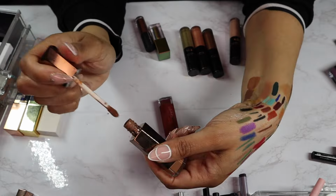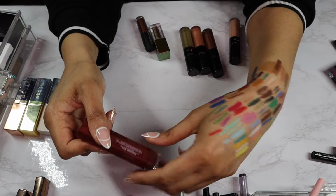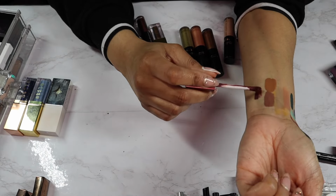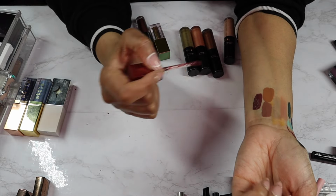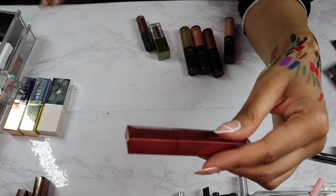Look how pretty those are. And then I have this one, and this is, I believe, Chocolate Wine. I think this is the one I'm going to declutter, guys. I haven't used it in ages. It's pretty, but I just don't reach for it. I think it's just because it's a very dark shade, as you can see here. I just don't reach for it as much. This is a beautiful product. This is a beautiful formulation.